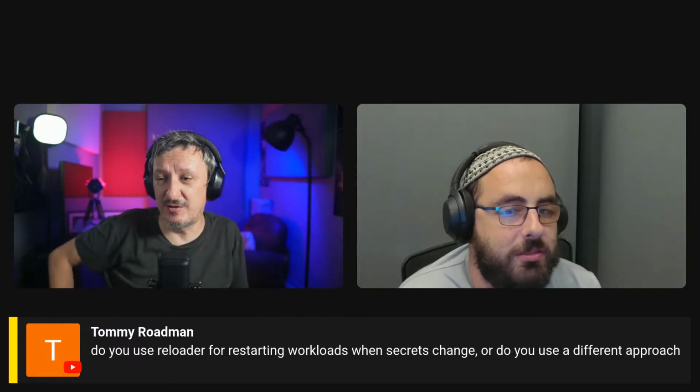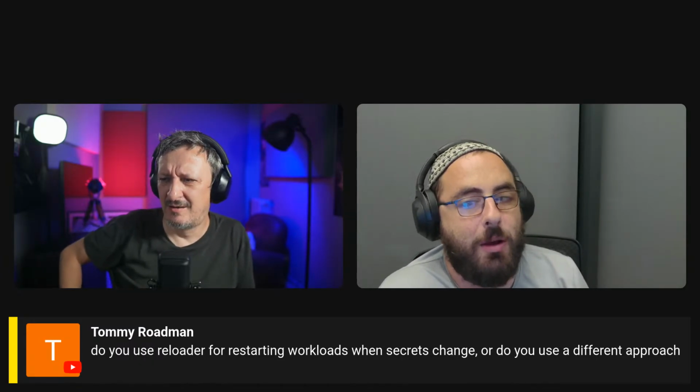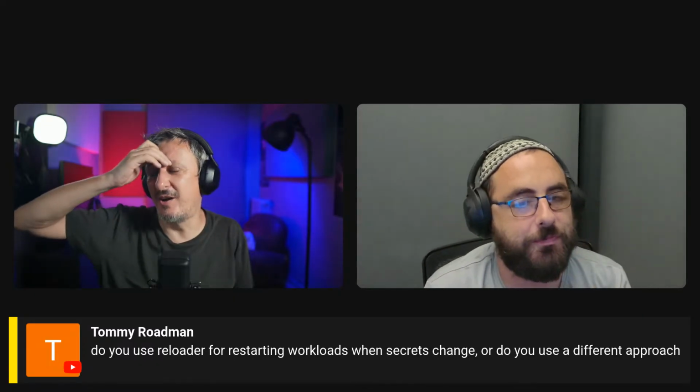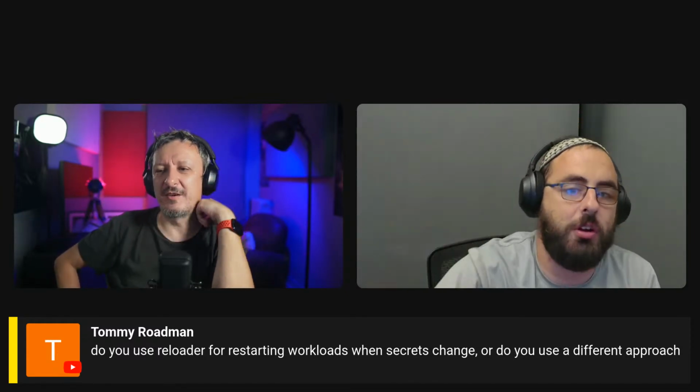Do you use Reloader for restarting workloads when secrets change, or do you use a different approach? I use Reloader all the time. Exactly. Stakater Reloader is the best tool for this use case. You're probably more up to date than I am. I know that now there are certain things that don't trigger restarts of pods. Is secrets one of those things? Well, it never did. If you change the content of a secret, but not mount a new secret, that never caused a restart. Right, but you want it to, because you want the application to reload the content. That's what I was referring to. I know that they're bringing, for example, resource requests and limits in place. Yeah, only requests and limits. In-place resource updates is 1.33 and up. It's enabled by default, and that's for requests and limits only.